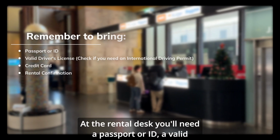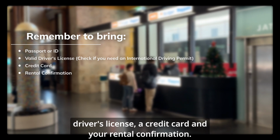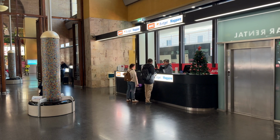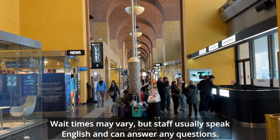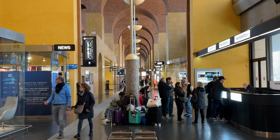At the rental desk you'll need a passport or ID, a valid driver's license, a credit card and your rental confirmation. Wait times may vary, but staff usually speak English and can answer any questions.